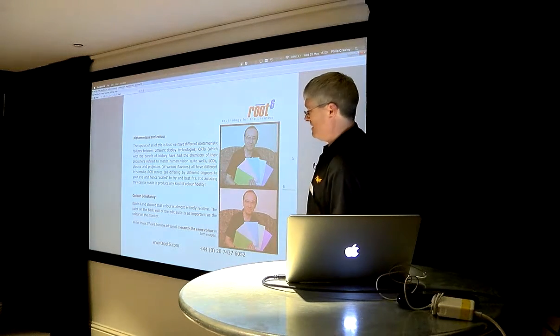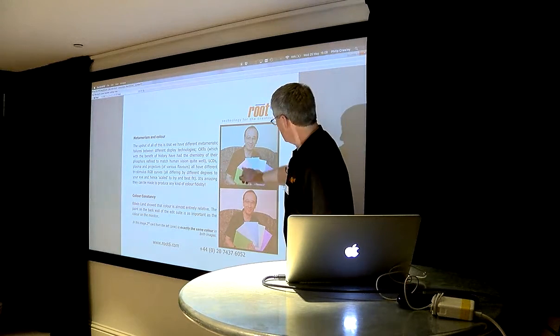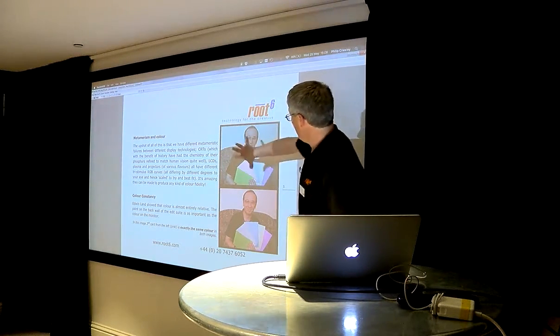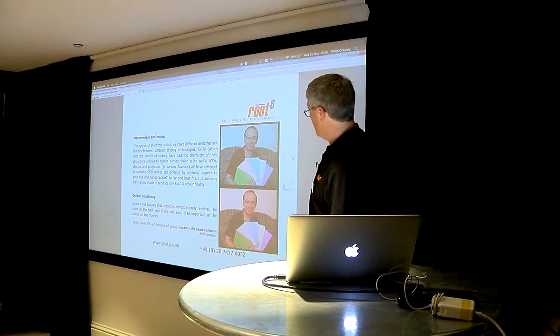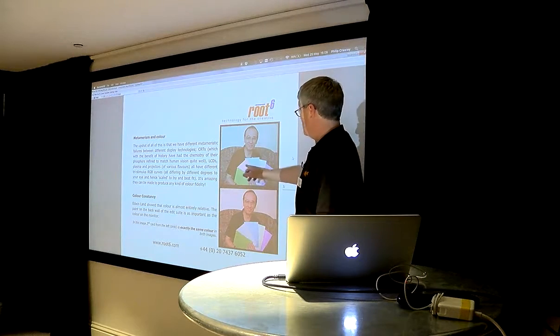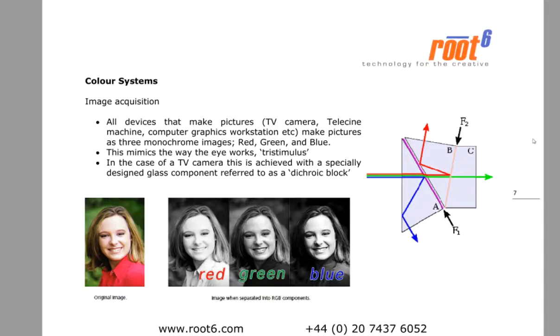And you can see this effect. You can find hundreds of these pictures online. I nicked this off Wikipedia. But that pink square there, the pink card, stare at it on that picture, then stare at it on that picture, and they clearly look like different colours. But because of colour constancy, if you measure it by pointing a photometer at it, it's exactly the same colour. And you can find numerous examples of this online.